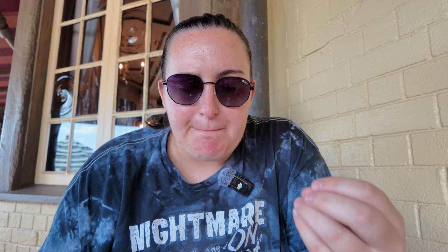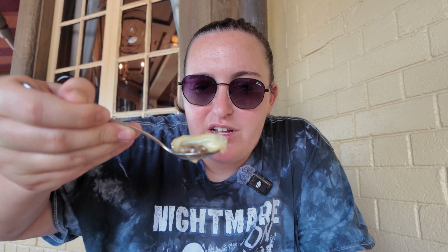The hot butter rum sauce itself almost gives off like a mapley flavor, which I don't necessarily love. The cake is really nice and moist, and I like that vanilla cream sauce that comes on it. Yeah, the only thing I'm not really loving is that butter rum sauce in here. I just can't get around to it. But this vanilla cream sauce, I got a lot of this bite here. That vanilla sauce is great.